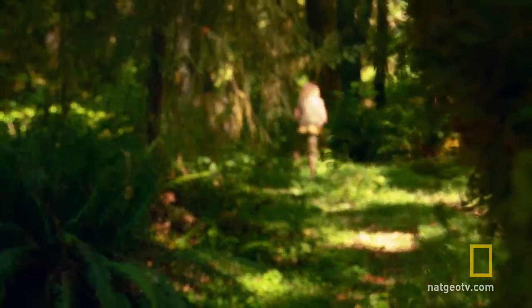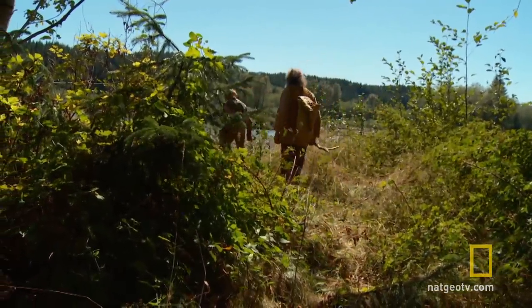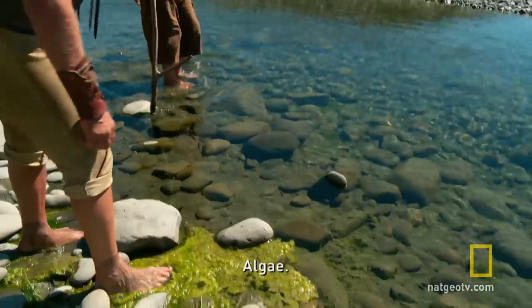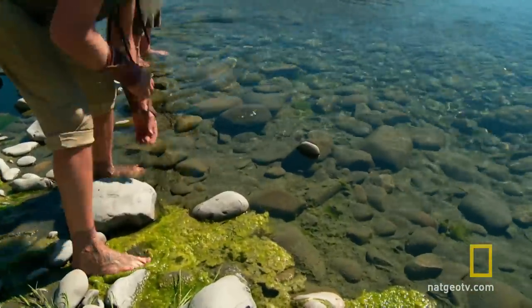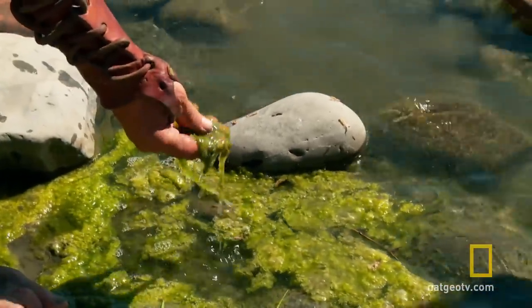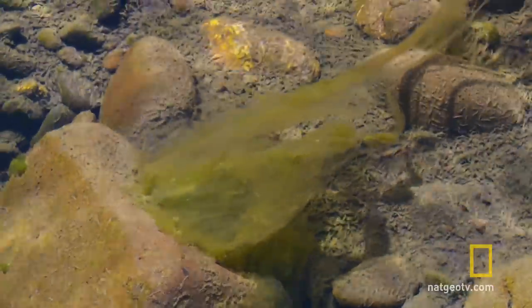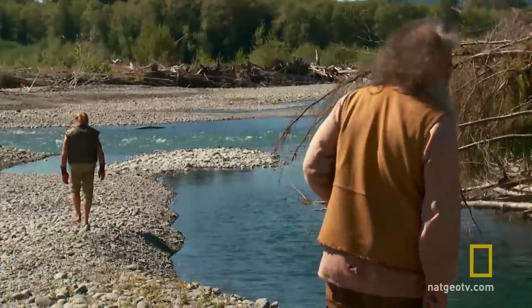Heading out of the trees to the banks of the Ho River. This is a good spot. They find another unusual ingredient. Look at this. Algae. I love this stuff. Look at it. Really tasty. Algae might not look appetizing, but it does provide interesting flavor. Jackpot. And with it, they need only one more ingredient.